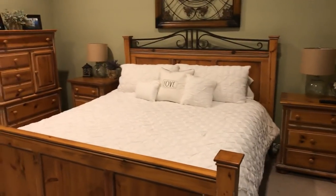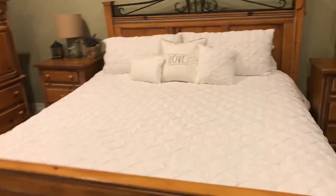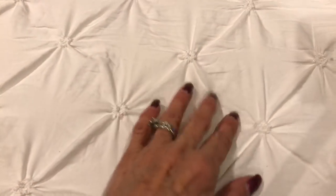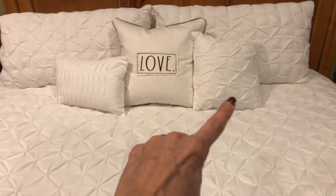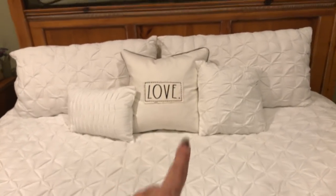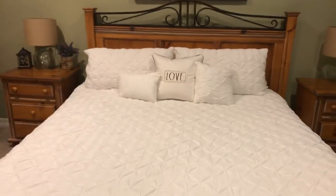Okay. This is the bed and the new bedding I have for it. This bedding, I just love it. I'm going to give you a close-up of it. That's how it looks. It has a little tuck, what do you call that, pin tuck or something? I don't know what you call it. And then it came with the other pillow covers, and then it came with these two pillows. But I bought that pillow here recently. I showed you in a haul from TJ Maxx. So that's how the bed's looking.